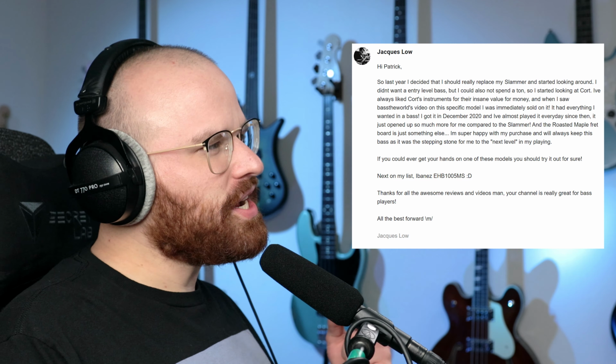The white body, black pickguard, then you have the maple neck with the black inlays too that just looks so killer. I mean, it's just one of those things. It doesn't matter how expensive or how inexpensive your bass is. If it works for you, it works. From Jacques, he says, hi Patrick.